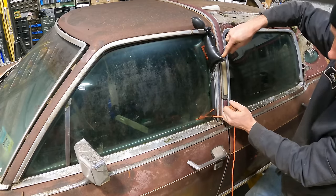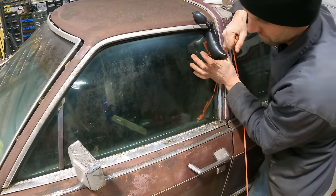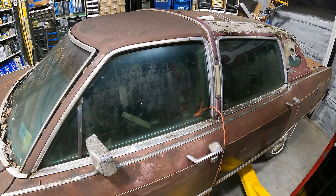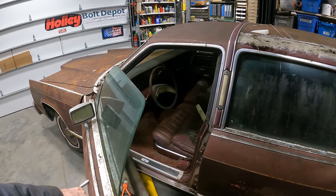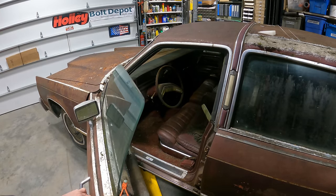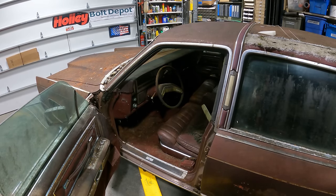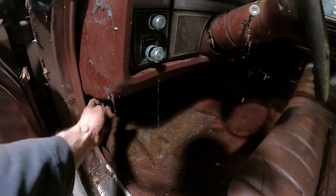Oh yeah, that's gonna be nice. Cinch her up tight. Here we go. There it is. Oh! Watch some critters come running out of that one. All right. Oh, that's bad. It smells like an old, musty, moldy basement, like a house that's been sitting in a forest for 20 years. Yeah, we're gonna drop the ozone generator in here before we do anything else.